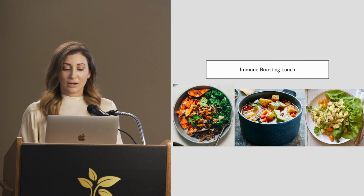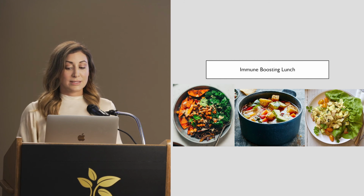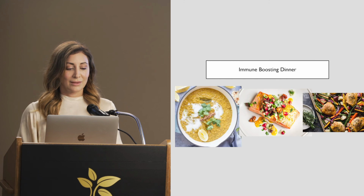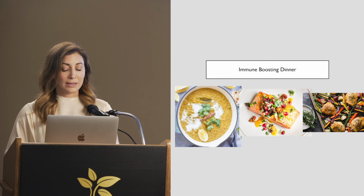On the right-hand side, our chicken salad over a salad, and our chicken has lots of zinc and B12. Some immune-boosting dinner ideas. So on the left-hand side, we have a lentil soup. Our lentils have some iron and folate.